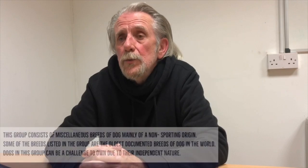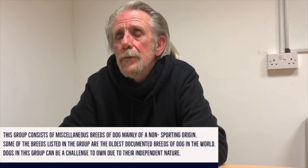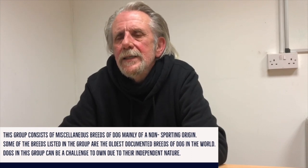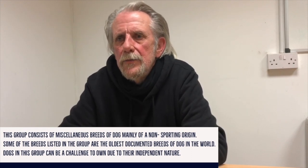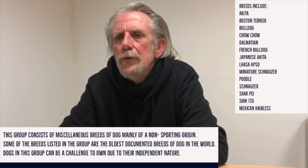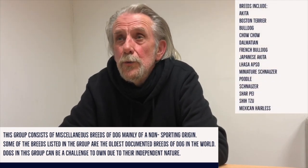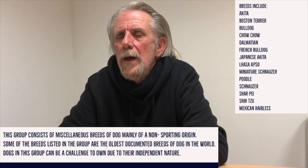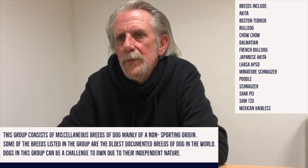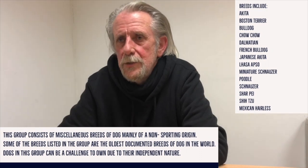The next group of dogs that we're going to talk about is the utility group. And again, similar to the working group, the utility group comprises a whole bunch of dogs that don't easily fit into any of the other categories. The sheer variety of dogs in this group precludes any way to determine any similarities between drive and motivation.